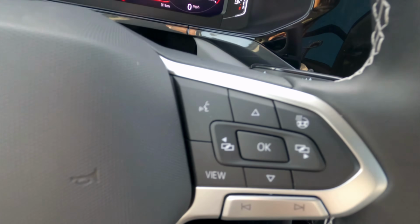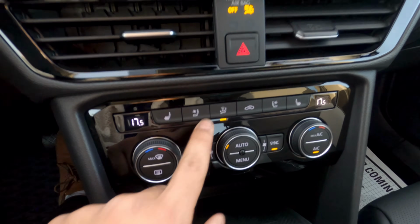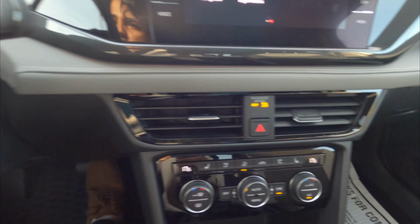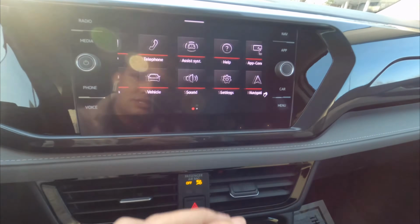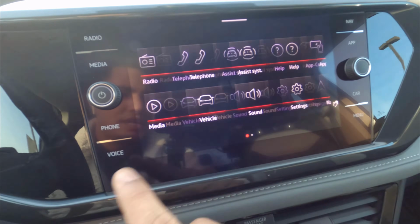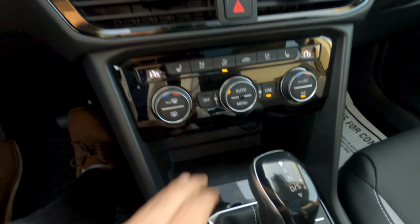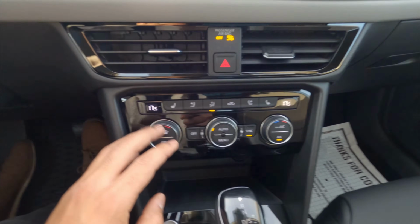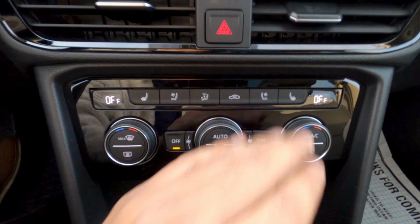Believe it or not, guys, the Taos has a heated steering wheel and heated and ventilated seats. That is the top trim level SEL, guys. It has to be fancy. It's really nice and comfortable, I have to say that. The screen is really cool, it works really great, it's fast. Apple CarPlay and Android Auto connect wirelessly. Of course, you have the wireless charger over here, and this is going to be your climate control, heated steering wheel, and heated and ventilated seats for the driver and the passenger.